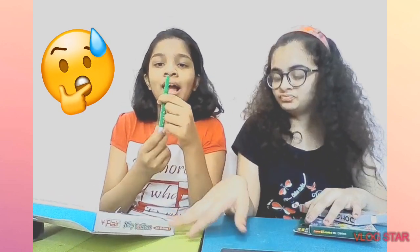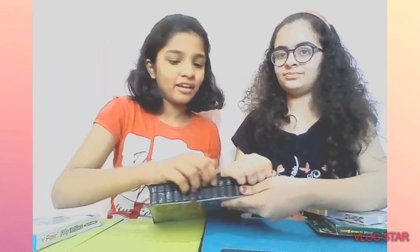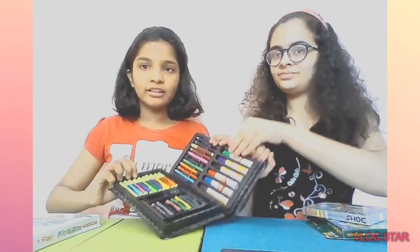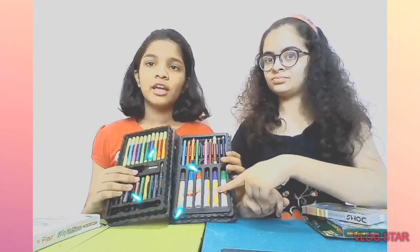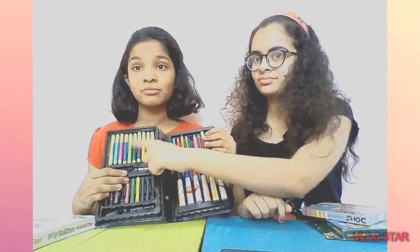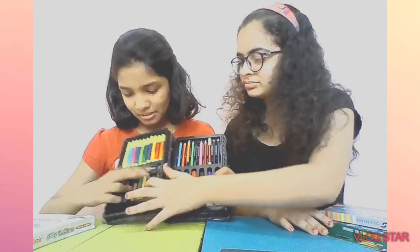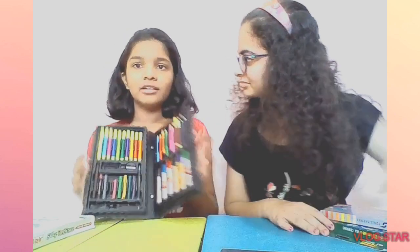To the mountains, and I like it because it's like a pen shape and it's cool. And the next one is a kit. Okay, it's filled with colors and sketch pens, color pencils, mini sketch pens. No, these are markers actually, and these are mini sketch pens and a mini sharpener, etc.